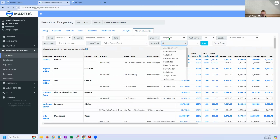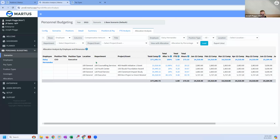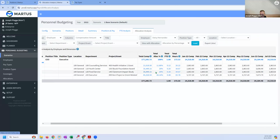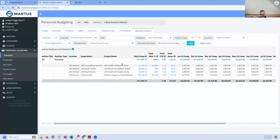We were looking at Daisy before. So this would be Daisy's fully loaded compensation that would hit the budget at those dimensions without any allocations. But if we need to allocate Daisy, we'll pull in the allocation that was created, load that, and you can see we split her across different departments as well as different projects. The annual breakdown of how it hit the budget for each of those areas and the monthly breakdown as well. And you can control if certain things should be adjusted as you move through the year. For instance, here, there's no more allocation happening to this department and project.